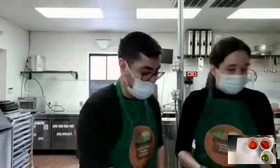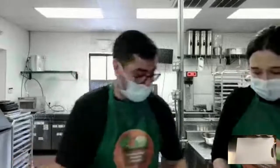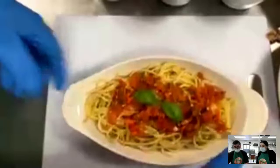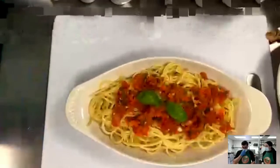I love it. And after you cook it, we should have our final product with our pasta and our sauce. So you just cook the arrabbiata sauce and you mix it with the pasta that we prepared. You can either add it on top of the pasta or you can mix it. It depends on everybody's preference. I like putting my sauce on top.